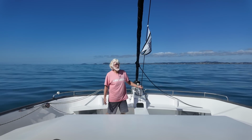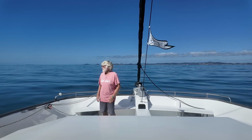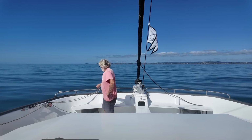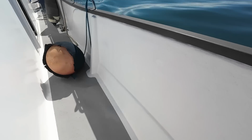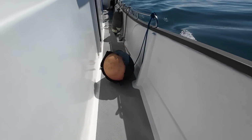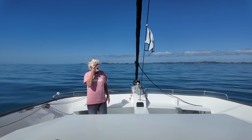Well, the sail's away, no wind, dead flat, very glassy out here. I've got the line set up and the fenders out. We're about 40 minutes out of the marina now, so just got to set the boat up so I can get in and get tied up.